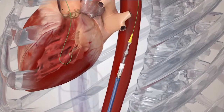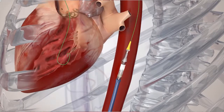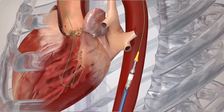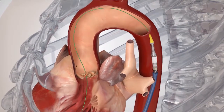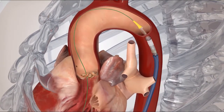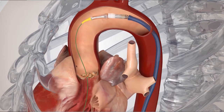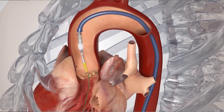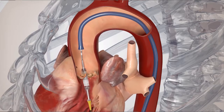This is actually where we place the balloon onto the valve. Notice this is a wire that's been placed across the aortic valve. Can you all see there on your way? So now notice the heart. You see the heart's kind of beating normal here. You'll see pretty soon it'll speed up.